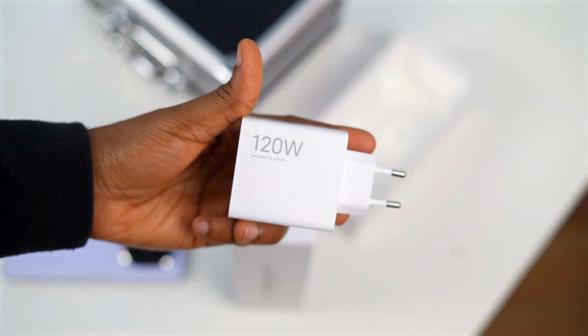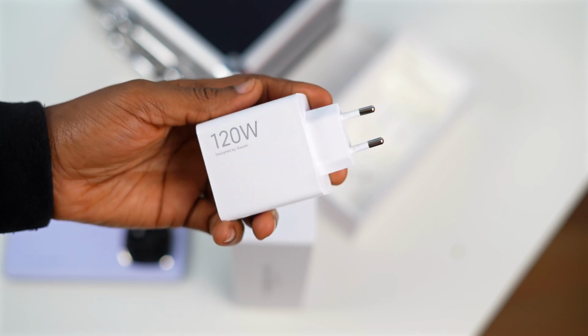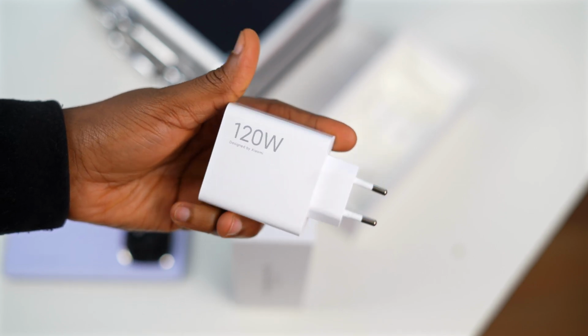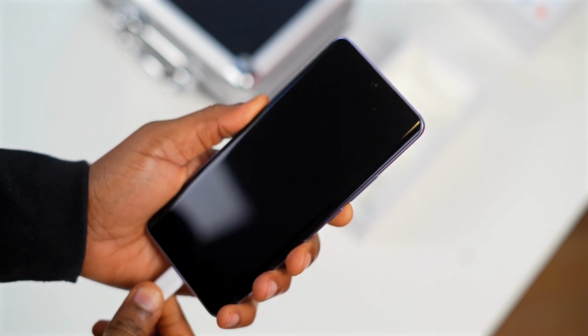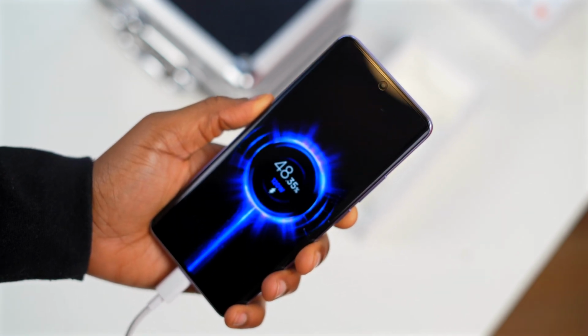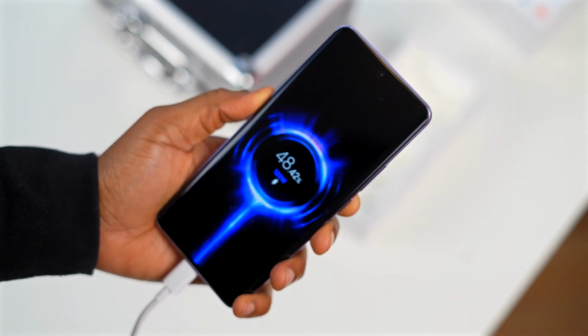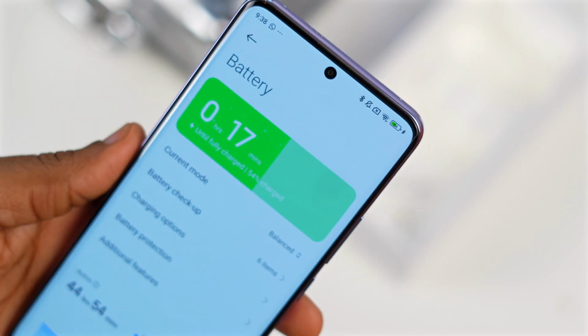On paper, 120 watt HyperCharge should be a game changer. In reality, it is a game changer. When you charge the phone with the provided 120 watt charger, you literally see the battery percentage increasing and running in real time. It was able to add up to 5% of charge in about 1 minute. This means you can sufficiently top up your dead battery in 5 minutes and get going almost immediately.